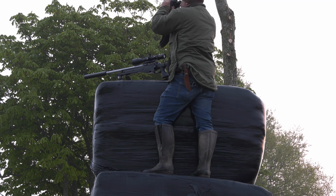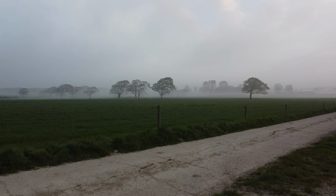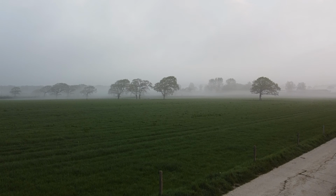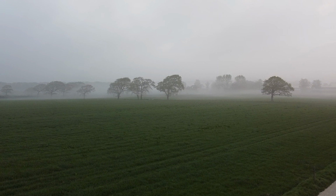So I'm currently out early morning, it's just getting light. Now I've got my eye on a nice roebuck out in the field at the moment. He's been there for a little while and the farmer's asked if I can come and take care of him. He's out at the moment about 250 metres from me, but he's couched down by a trough.